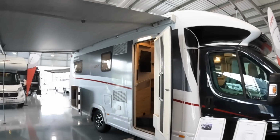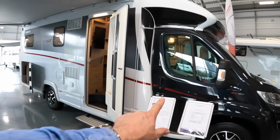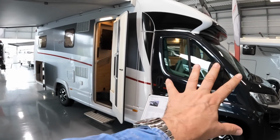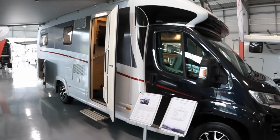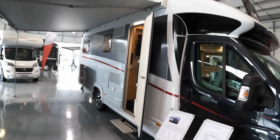This is a Dethleffs Pulse. It is a T7051EB, and I can only remember that because it's written on here. And this is actually the GT version, and what that gives you is the black cab here, and it just makes the whole thing just a little bit sportier. So you have the colour scheme up on there, for example, as well.